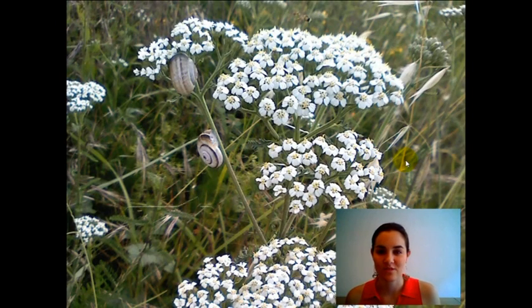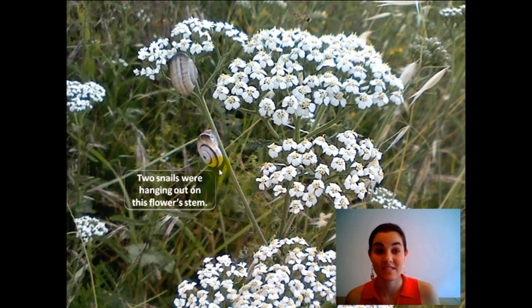This picture is of, I saw the snails here. There are snails everywhere here, and the people eat them. I'm not going to try them, but the people here, they eat them. But anyway, there are two snails that were hanging out on this flower's stem. So this is the stem of the flower, and they were just hanging out right there on the stem.